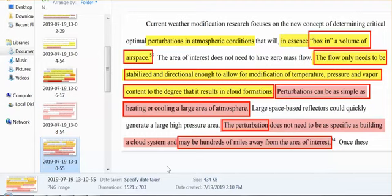You box in a volume of airspace. The right angles that we see on satellite, also on radar, right angles will box in an airspace. Mother Nature does not work in this geometric, right-angled, defined, lined kind of way. Man does. So the flow only needs to be stabilized and directional enough to allow for modification of temperature, pressure, and vapor content to the degree it results in cloud formations.